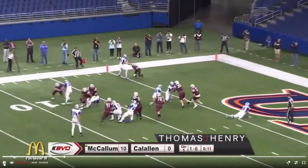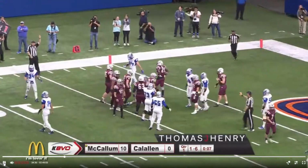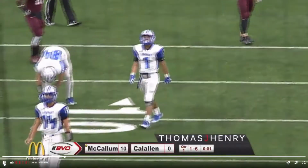They give it to Julian. Julian tries to cut back, slipped a little bit. Leomidi had the pursuit there, the senior defensive end. He's committed to Army. Kanisi Leomidi, 6'4", 275. And that'll be the final play of the first quarter. So we're 12 minutes into the books on this triple header Saturday from the Alamo Dome. McCallum leads it 10-0.